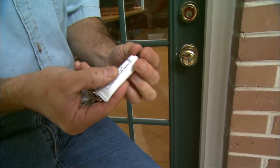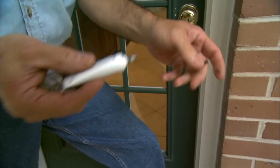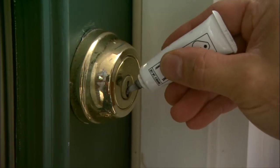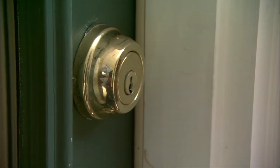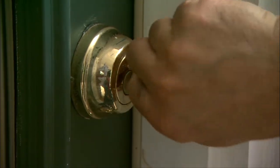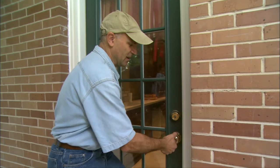Now, the solution is you use a powdered graphite, which comes in a little squeeze tube like this. And as you can see, it's just a really fine powder, and you can get this at any hardware store or home center. What you want to do is put the nozzle right in the lock and just give it a couple of squeezes, and then take the key and work it in and out of the lock, and then turn it.